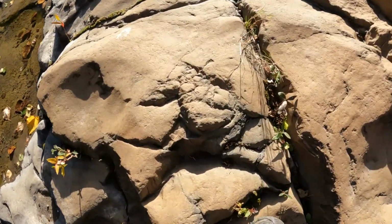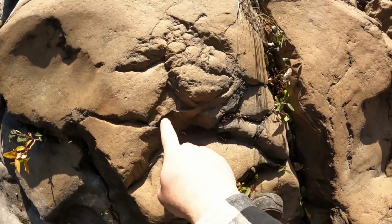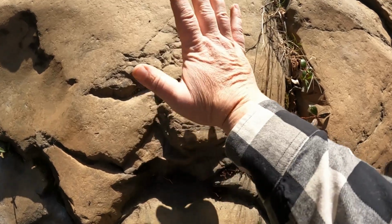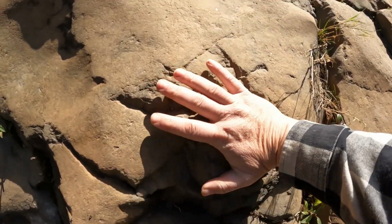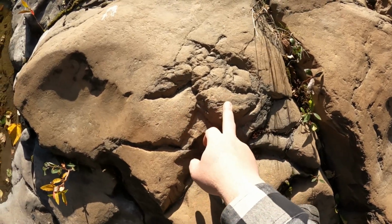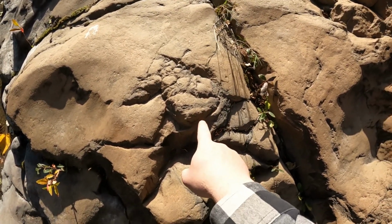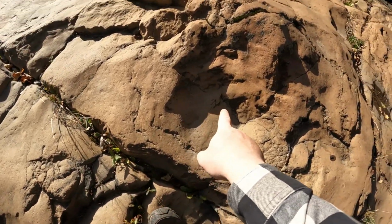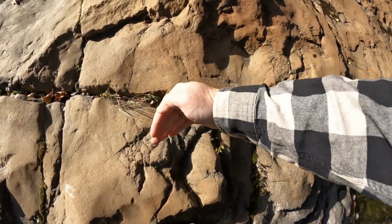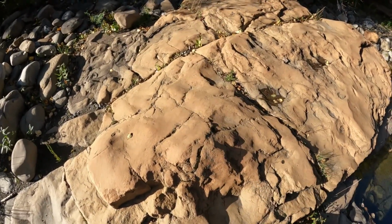this one, that looks like a track. See? We have a toe here, toe here, toe here, and that's its palm going in there. So I bet you this one's a good track. So this one here might be part of that one. He's walking this way. So if we kind of come up here and go up.